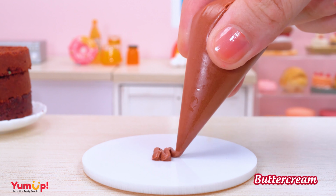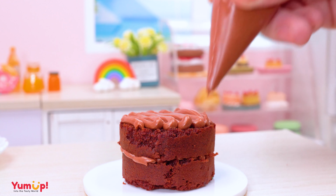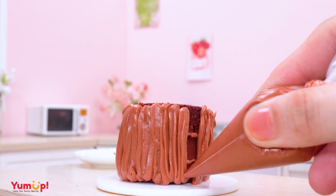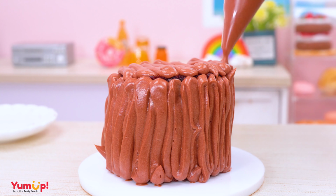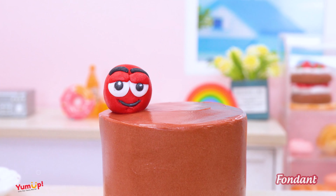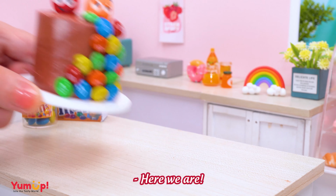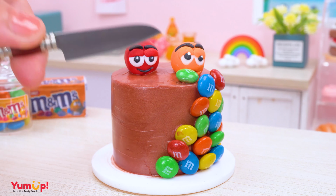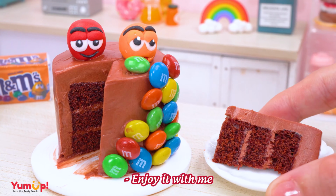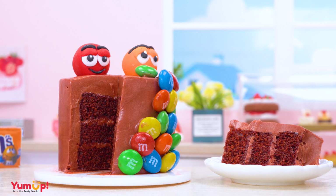Decorating time. Here we are. Do you like this cake? Enjoy it with me. What a good taste.